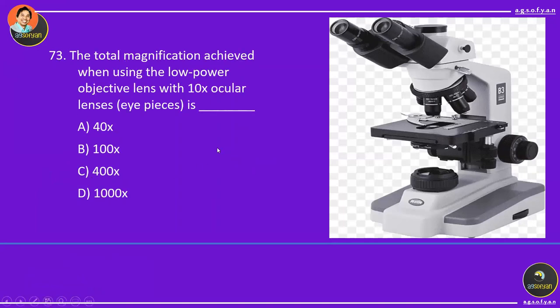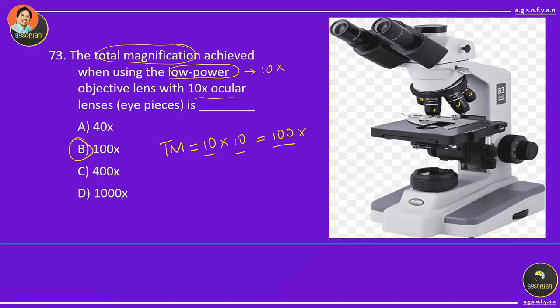The total magnification achieved when using the low power objective lens with the 10x ocular lens, or the eyepieces, is, okay, TM, total magnification, the multiplication of the ocular lens power, which is 10x, with one of these objective lenses. It is mentioned we use the low power. What is the low power magnification? It's 10x. So 10x10 = 100x. So this should be the answer.